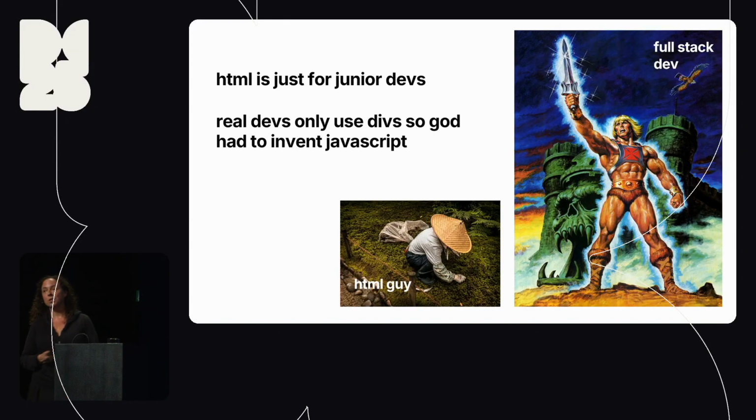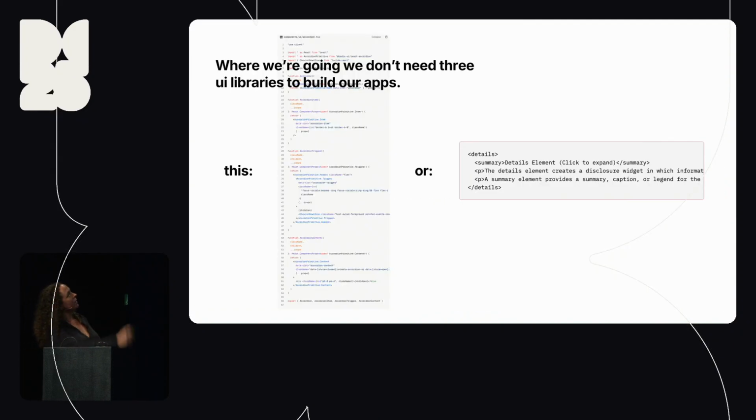Because HTML is only for junior devs, and real devs just use lots of divs, which is why God invented JavaScript. And you can see here, actually, the HTML person is just the HTML guy, and to be a developer, you have to be full stack or better. Otherwise, you're just the guy. So, click. Here we go.